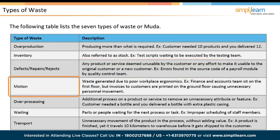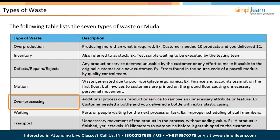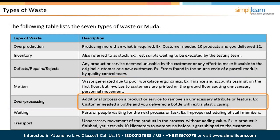Motion. A waste due to poor ergonomics of the workplace. For example, finance and account teams sit on the first floor, but invoices to customers are printed on the ground floor, causing unnecessary personnel movement. Overprocessing. Additional process on a product or service to remove unnecessary attribute or feature is overprocessing. For example, a customer needs a bottle and you deliver a bottle with extra plastic casing.